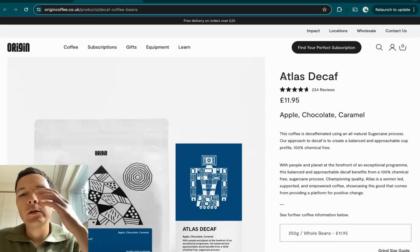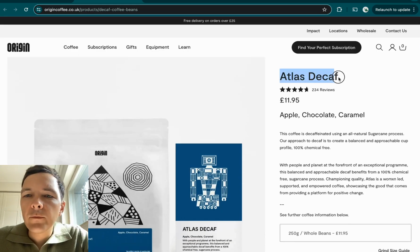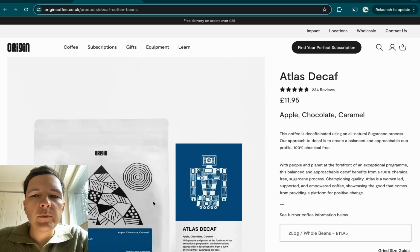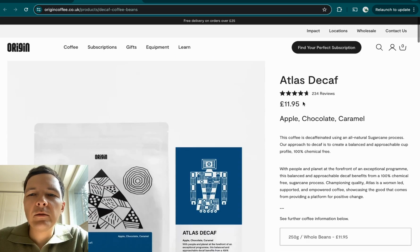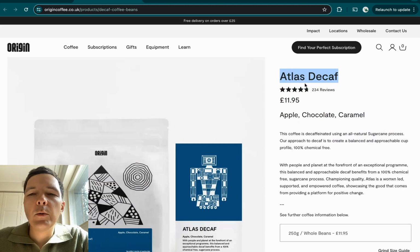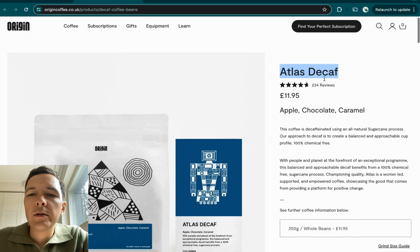By the way, you wouldn't know it if you weren't an SEO nerd like myself, but the H1, the main title, is Atlas Decaf. This is the product name. So yeah, they're ranking with a product page here. Their mistake is that they probably don't have a collection page. They do have all coffee, but they don't have a dedicated page for decaf coffees. Maybe they only are selling one product, then it makes sense. But even then, if you want to rank, you want to have the main keyword, which is decaf coffee beans, and then have /Atlas or something, or Atlas decaf coffee beans. So yeah, the H1 isn't that well done.